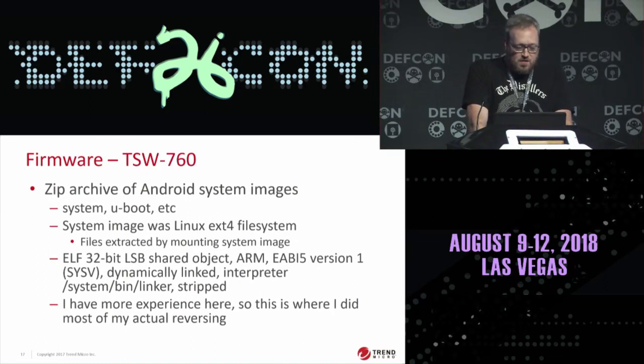And then for the TSW, again, it was a zip archive of Android system images, so it had everything you would need to run a full Android system inside the firmware image. The system image was an ext4 file system, so I just mounted it and got access to the file system that way. There's the file types, 32-bit ARM. And I did most of my actual in-depth reversing on this platform because I'm more familiar with that than I am with Windows CE. And the binaries, I could get them to disassemble cleaner. So I spent most of my time there and used the Windows platform to verify some things and find some other simple things like hidden commands.